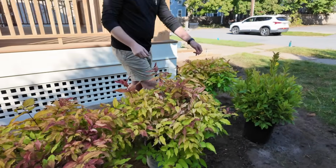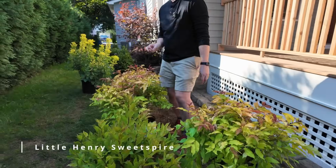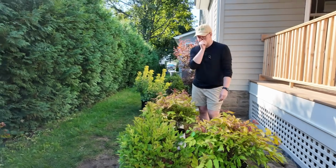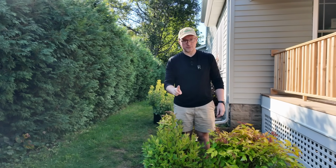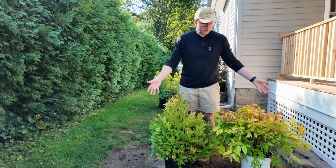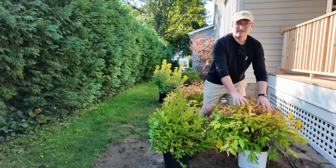The other is the Little Henry Sweet Spire. I think this, Eric, did you read this is one of the oldest Proven Winners plants? It is. It's one of the original Proven Winners Color Choice shrubs. Isn't that funny? So this one gets those really nice, long, white tendril looking flowers that the hummingbirds love. Hummingbirds love those. So these are going to be really nice to add into the planting for, I mean, multitudes of reasons, as I have mentioned. And for those same multitudes of reasons, I want this at home.